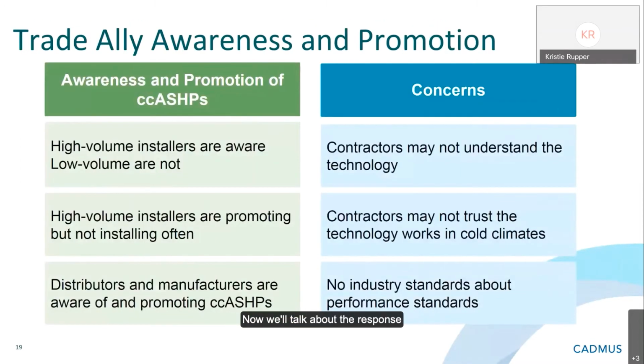Now we'll talk about the response to cold climate air source heat pumps among trade allies such as contractors, builders, distributors, and manufacturers. In general, contractors and builders who completed 5 or more air source heat pump jobs in the past year were aware of cold climate units, while low-volume contractors and builders who completed fewer than 5 projects in the last year were typically not aware of cold climate air source heat pumps. And of course, all distributors and manufacturers were aware of the technology.